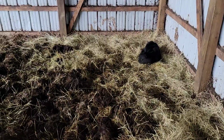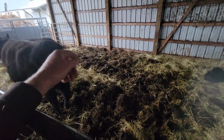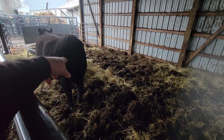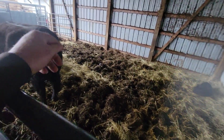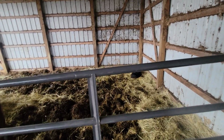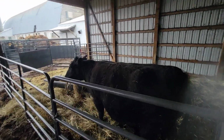Not too concerned. He had a problem getting the whole nursing thing figured out, but we did a lot of observation just to let him do it on his own. And the wife, on day 2 or day 3, did one little intervention just to help him do a better job on the nursing. And that really kind of clicked for him. And ever since then, he has been just absolutely thriving. Good old mom, no concerns with her.